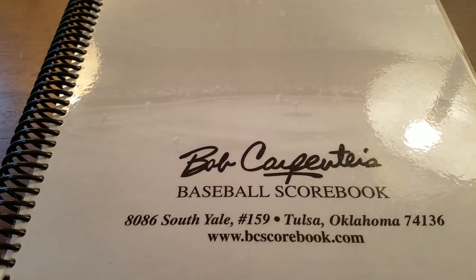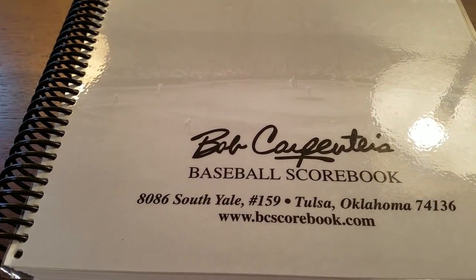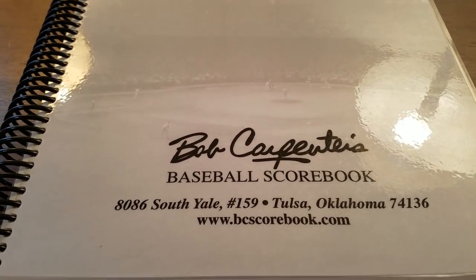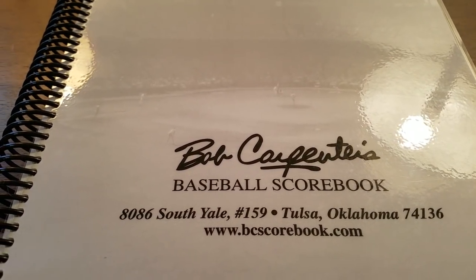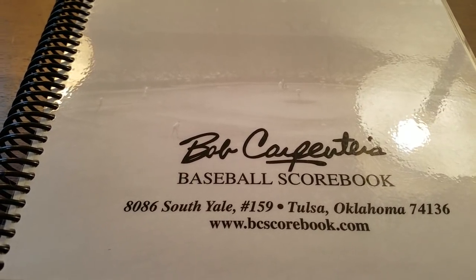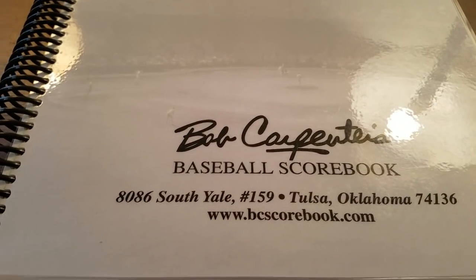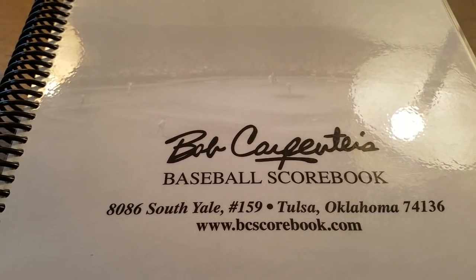It's called Bob Carpenter's Scorebook. Bob Carpenter is the play-by-play voice of the Nationals, and he's had this scorebook out for a while, and a lot of announcers use it. It's probably a little more detailed than what we need for our purposes of rolling dice. If I had to compare it to anything, it's sort of like the 1-for-5 scorebooks that were sold. I had one last year for the Orioles replay of payoff pitch. It's really, really detailed.